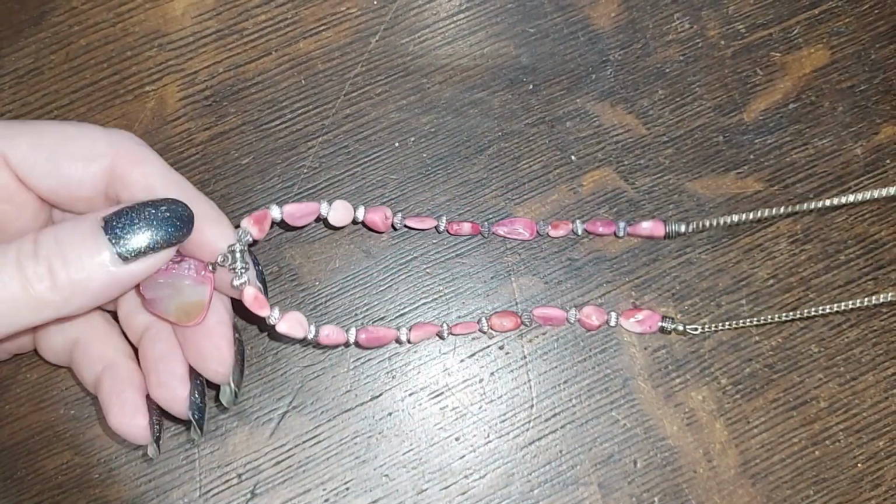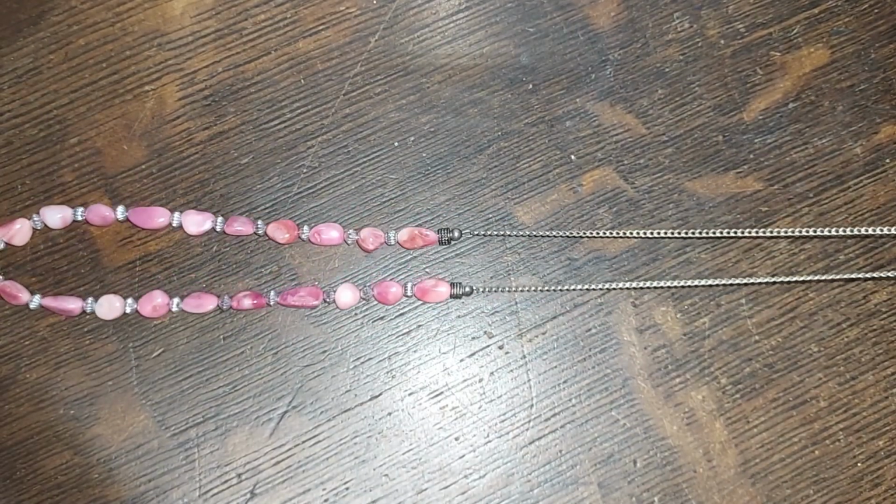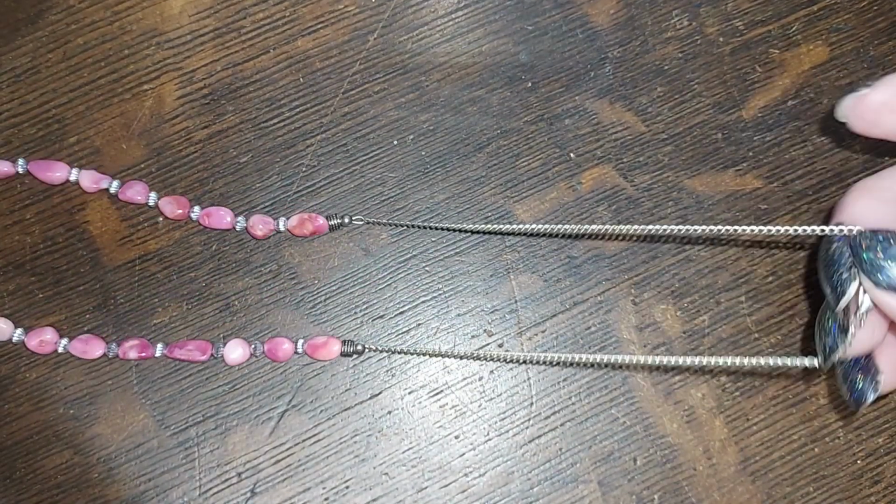This one is a beautiful pink. Pink dyed shell and silver tone. That's a cute little thing. We'll do that for 4.